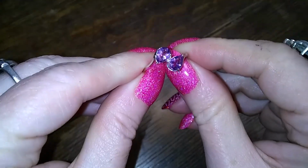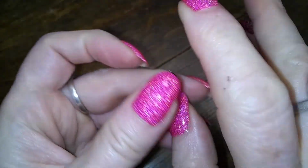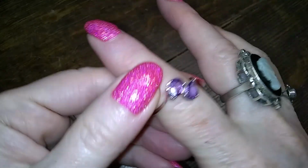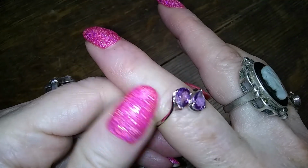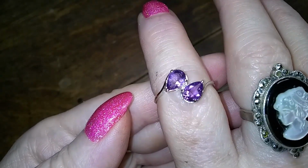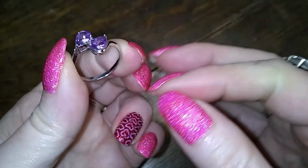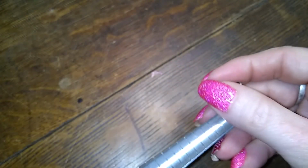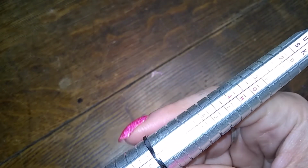There's a little bypass ring with amethysts. Adorable. Oh, I got pen on me. Sterling bypass ring. Very small. Let's see what size we got. No, it's not very small. It's 7. 7 ain't bad.